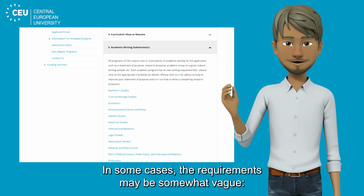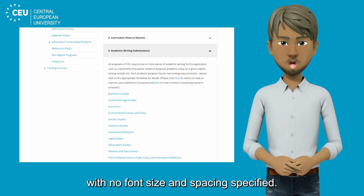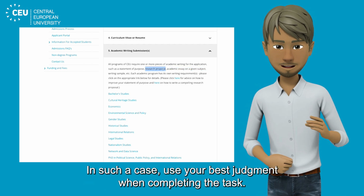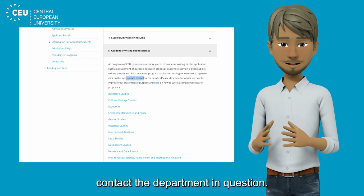In some cases, the requirements may be somewhat vague. The length of the assignment is 1 to 2 pages with no font size and spacing specified. In such a case, use your best judgment when completing the task. If you still have any questions or need clarifications, contact the department in question.